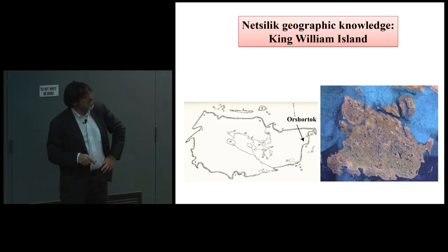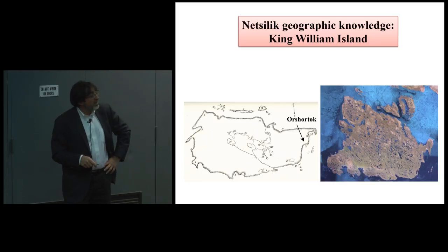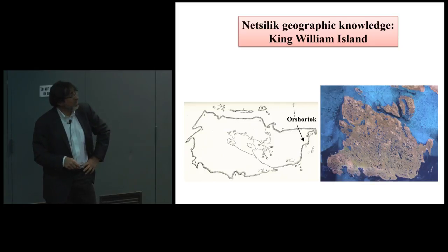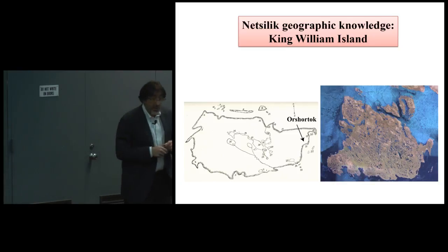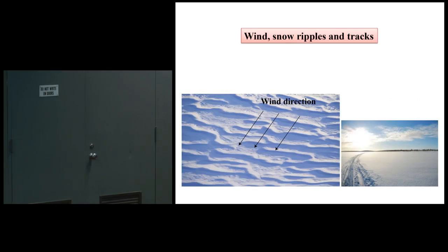you see pretty good scale between these two. And you see the geographic features reproduce reasonably well. This little hook nose here corresponds to that peninsula. These islands to the north correspond to these islands. This is in a spot called King William Island, which is considerable. It's about 70 miles across here. And you can see these little inlets here and so on. So they had in their brain a very detailed cognitive map of their environment.